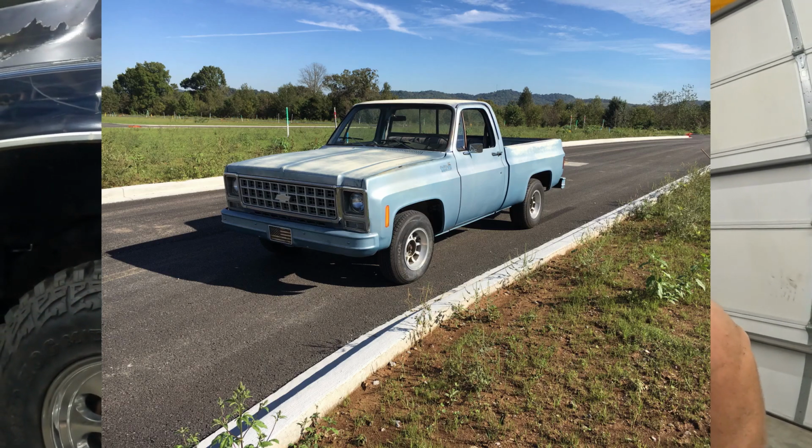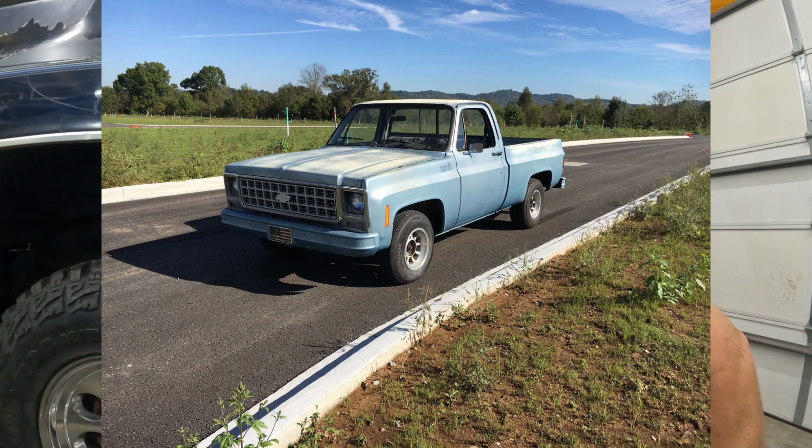And you can see a picture. I drove it to work, and the one thing I neglected to do was check the brakes. This truck had one brake working, and it was the driver's rear. Let me tell you, that was an interesting ride. I think that's probably the scariest I've ever been in a vehicle.